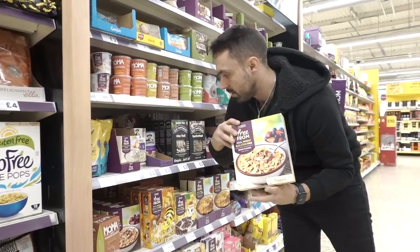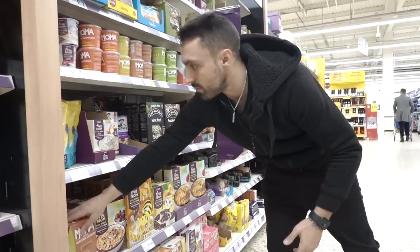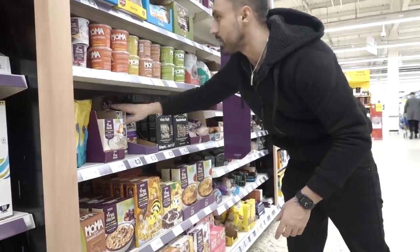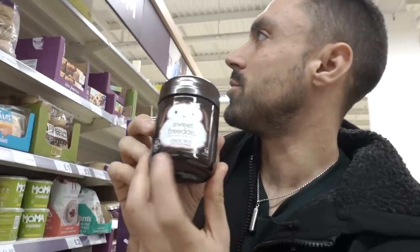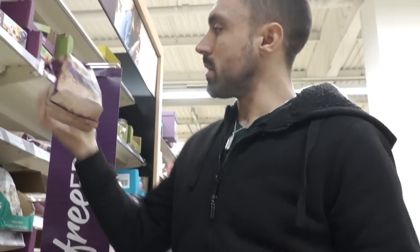Suitable for vegans. Cereals. Vegan porridge sachets. This is a free from section. They've always got really cool stuff in here. This is a little sweet freedom chop pot. We've got so many, there's so much stuff in here. I could be in here all day, really. Yep, see, muesli's good. If there's honey or dairy, then obviously discard it, but pretty good.